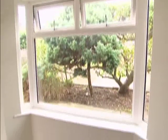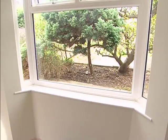Windows were promised in 4 to 6 weeks, but they actually took 8 before they arrived, and one of the windows had been forgotten, which took another 3 weeks. So big delay on the windows, which kind of put the whole project behind.